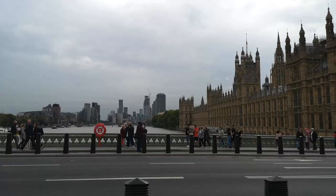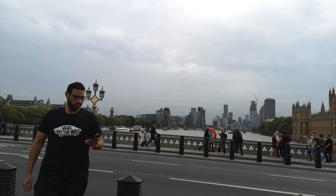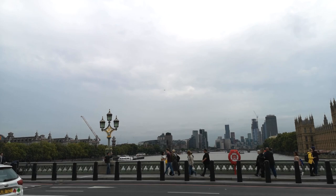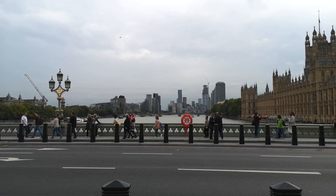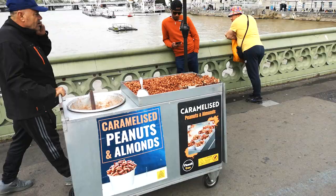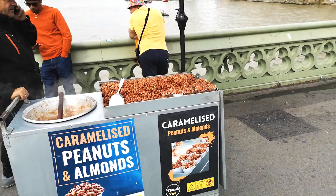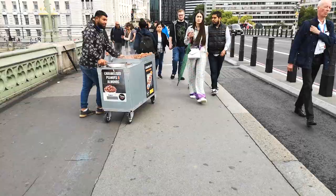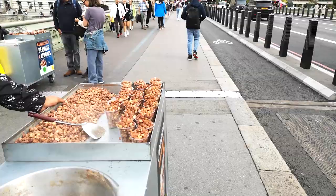Let me show some view from one of the bridges close to Westminster Station. So in London it's interesting, you can see of course the new skyscrapers and old historical buildings like this, for example, this Parliament and so on. Some caramelized peanuts and almonds as you walk on the bridge. It's lovely. Smells so nice. Yes, fantastic smell, man. Have a good day.